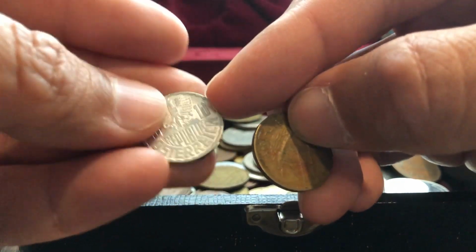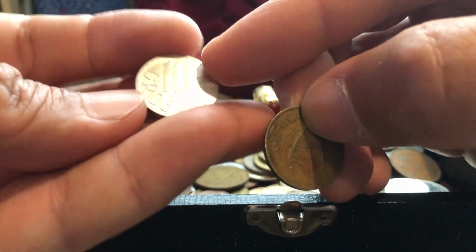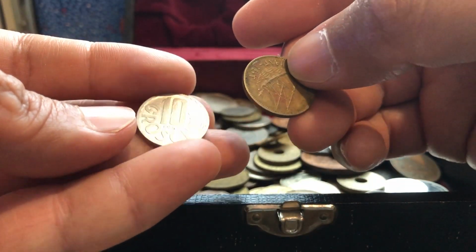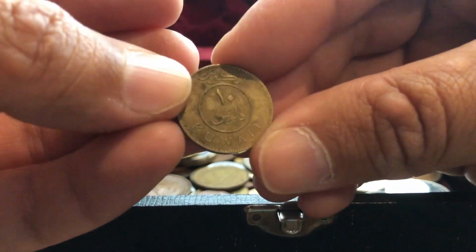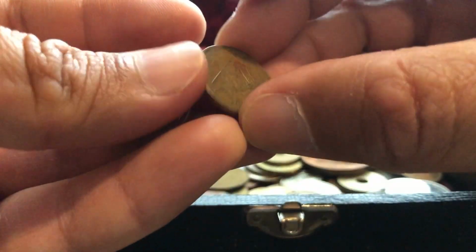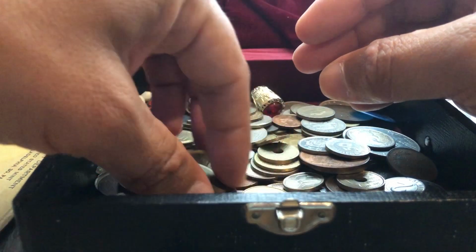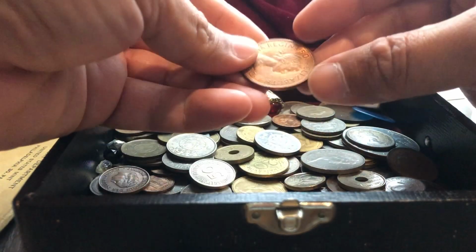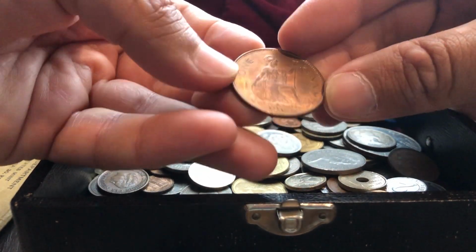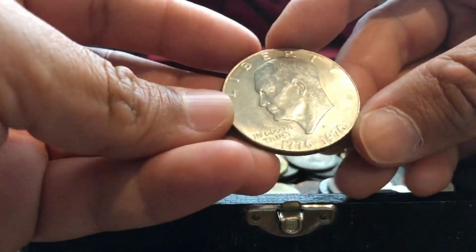We've got, that looks like Germany or something. 10 Groschen, 1959. This is more Arabic coinage, Kuwait. I may have brought that back with me when I was over there. Remarkably good looking penny, 1967. New pence. Wow. Look at this.